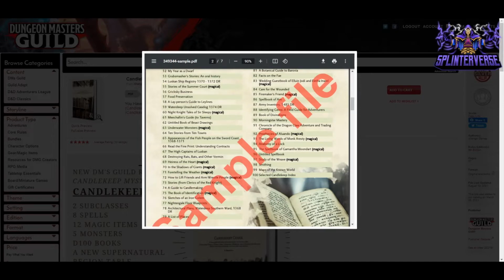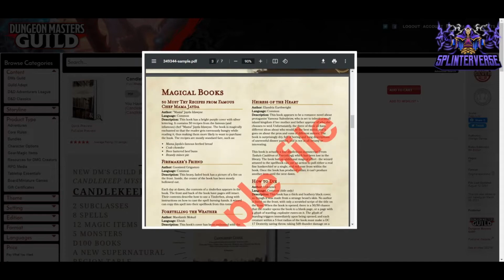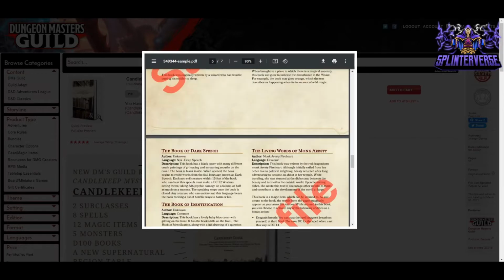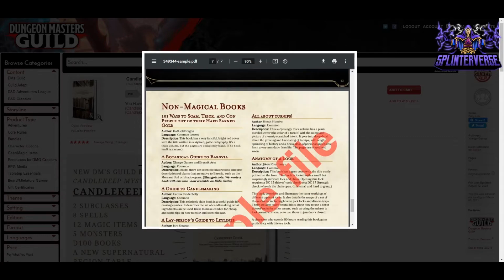It says Appearances of the Fish People on the Sword Coast, 1368 to 1371, right? So many different interesting titles. Anatomy of a Lock, Smithing, Maps of the Known World, and then you get into the magical books. You've got Firemaker's Friend, Heiress of the Heart, and we'll read one of these in just a minute because they're so interesting and detailed, and I think that it really brings it to life.